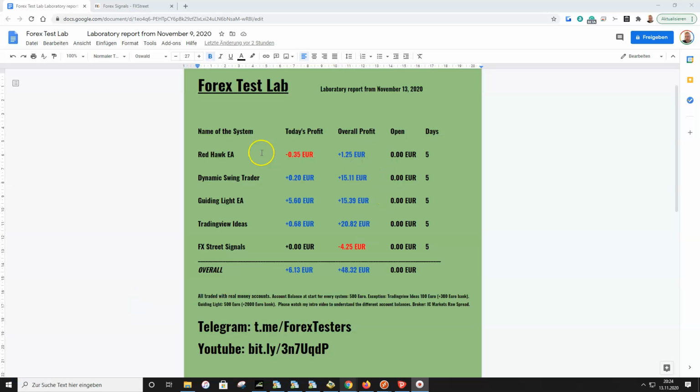On number 4 is the Red Hawk EA. It's an EA I bought and purchased, and yes, it was not that good. It had an overall profit, but it's almost break-even. Even if you see this small profit here, today's profit was again a loser.